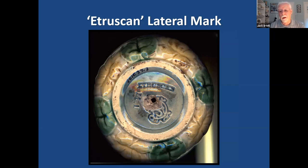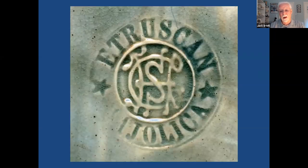And then later on, and this is a piece that was donated to us, somebody was using it as a planter, and they poked a hole in the bottom so water can get out, and eventually set it in the ditch. This is probably the most famous design imprint that the company used: the Etruscan Majolica with the two stars and GSH in the center.